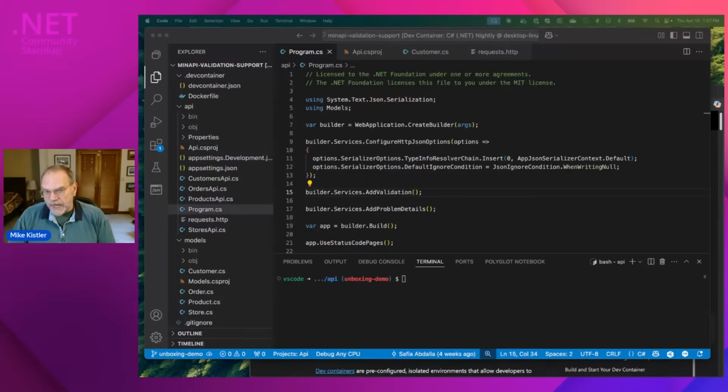So what the implementation does is it looks at your route handlers in your minimal API app, and it discovers all the inputs that are going into those route handlers. It also looks at the base types of those and any nested types of those, and it generates the validation logic for all of those. Then it will add an endpoint filter onto your endpoints so that it can run that validation logic before your endpoint handler actually gets control, so that you know that all of your inputs have been validated when you get that. So I'm going to show you a demo of this.